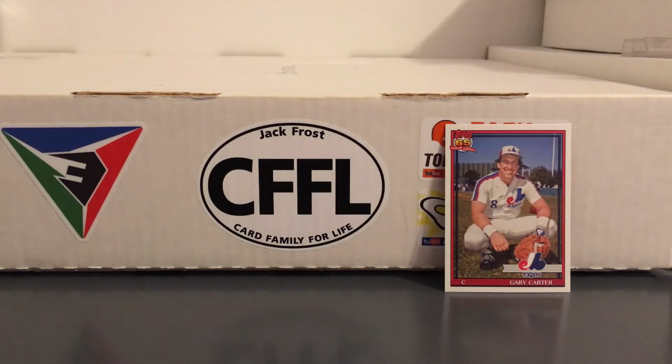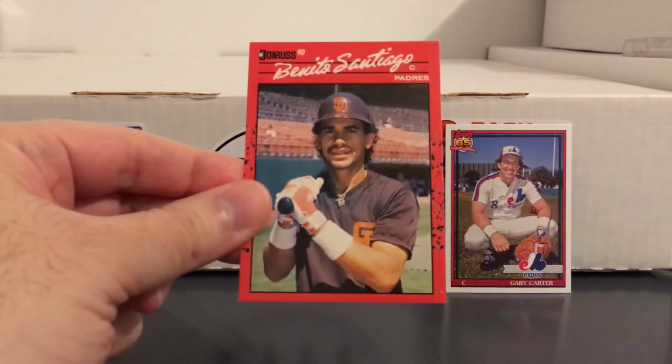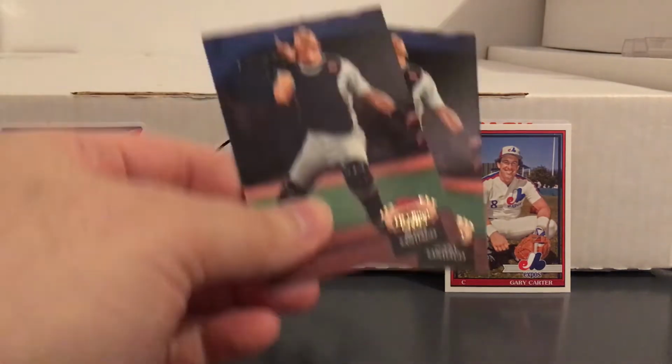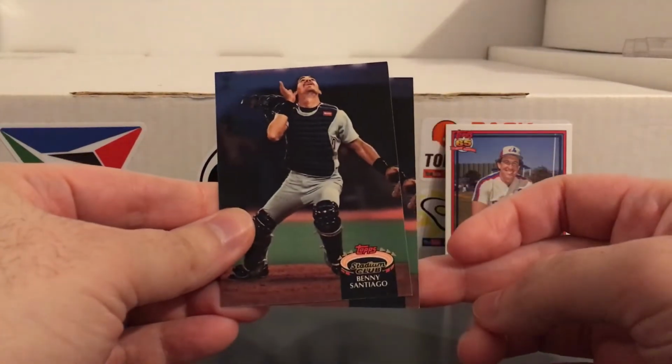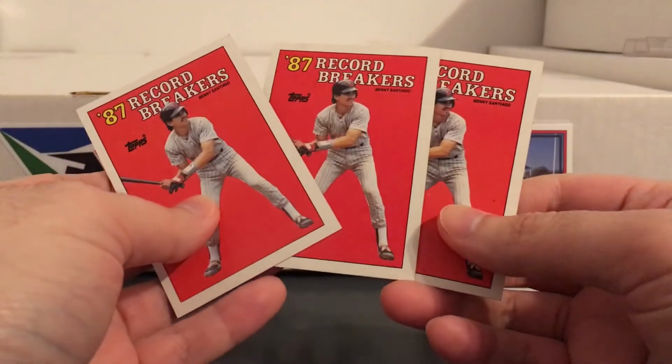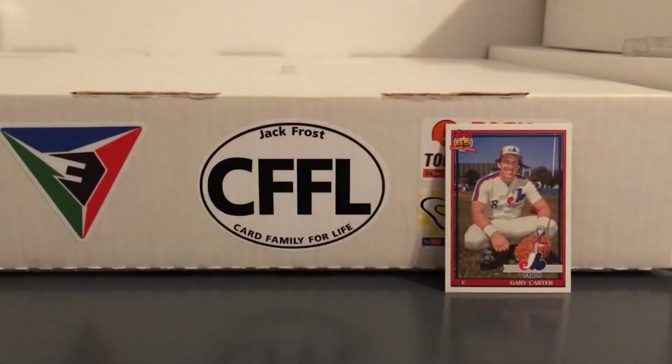And some Benito Santiago. My Benito Santiago collection has like tripled since being on YouTube. Yet again, the cool 92 Stadium Club photography. These would look really cool in a binder page. 9 of these all together.